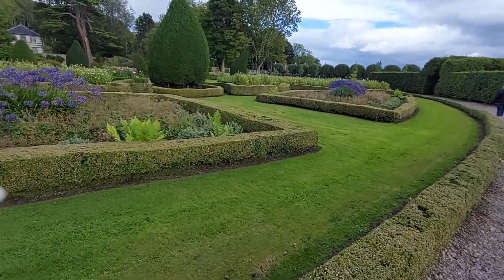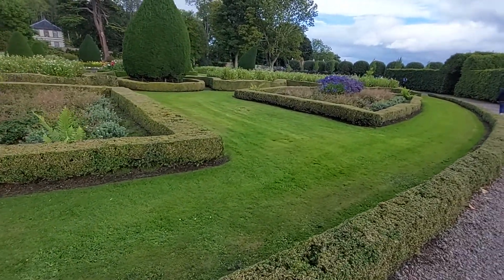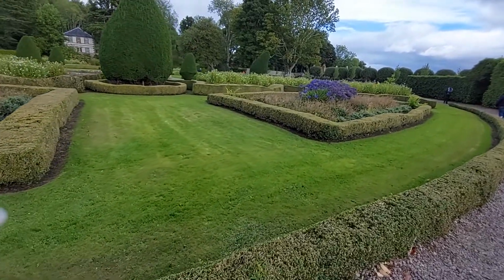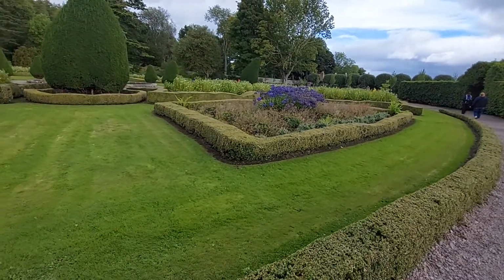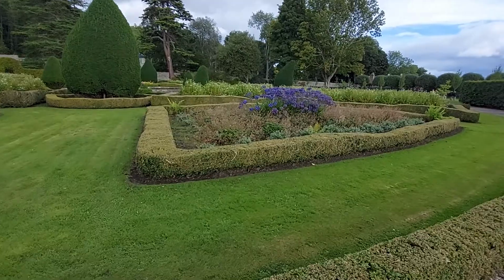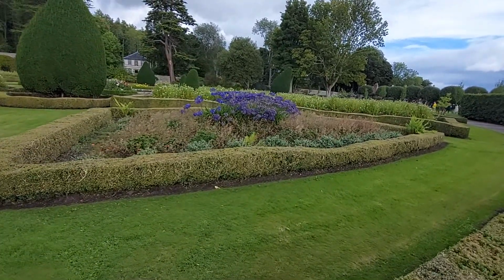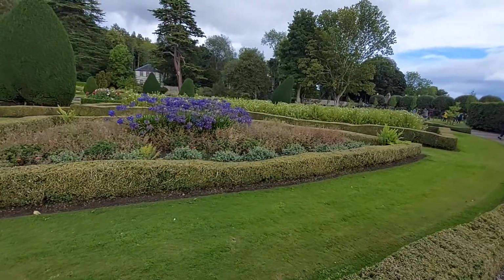I think what's really neat about this place too is that you do hear lots of different languages being spoken. So you know there are people here from different countries, and there are people here from all over the UK. There are people here from just down the road. So everybody seems to really love and appreciate this place, and I'm so glad. It really is stunning.